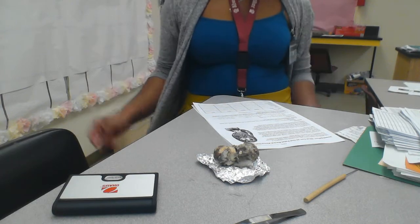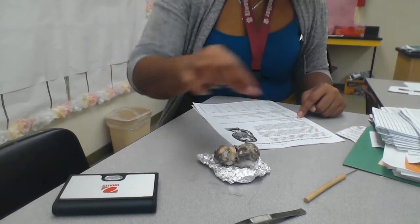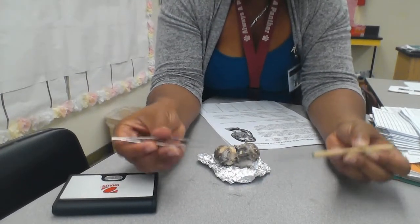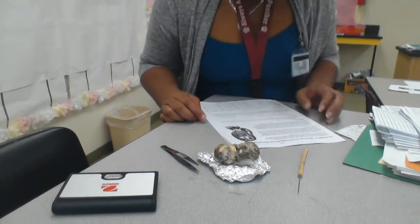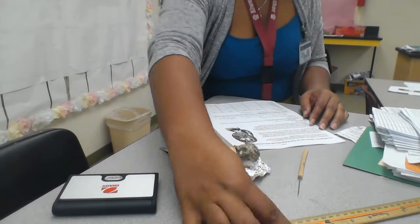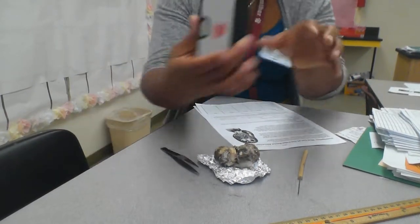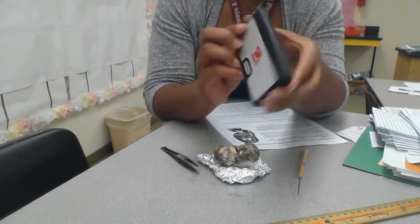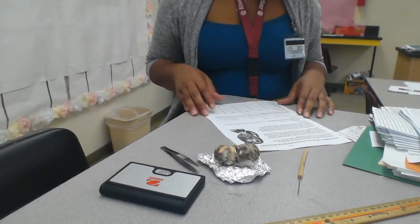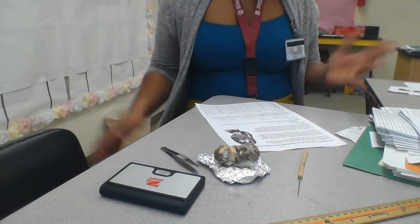All right, so materials. You need an owl pellet. You need dissecting tweezers and needles. That's what these are. And actually, you do need a ruler for measuring. So here's my ruler. And then it also asks for the mass or the weight of my owl pellet. So here is my scale here. So we're going to eventually weigh the mass out of that. All right. So procedure. Measure the length and width of your owl pellet. That's the first thing we're going to do.